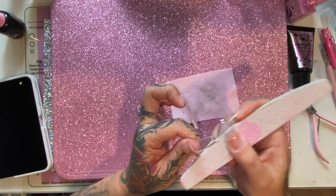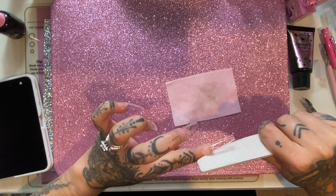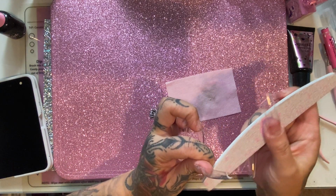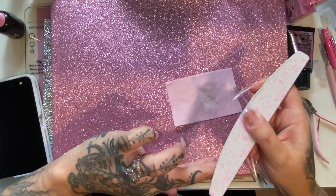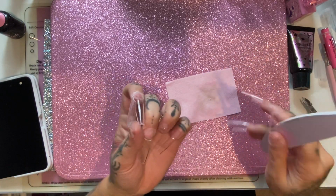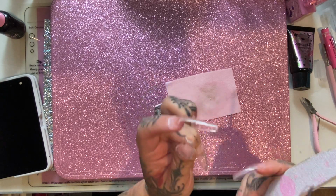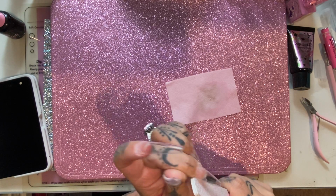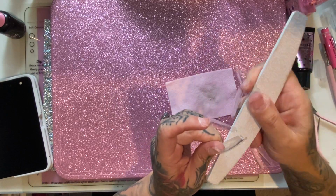And I like showing the fact that you don't have to have an e-file to get things done. Get it when you can afford it, but don't skip paying your bills. I'm going to slim this down a little bit. I know people want to do nails seriously, but pay your bills first, okay?